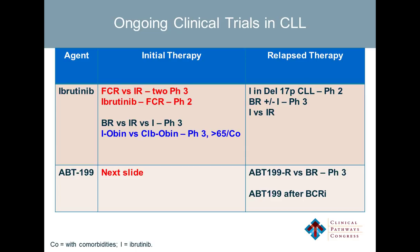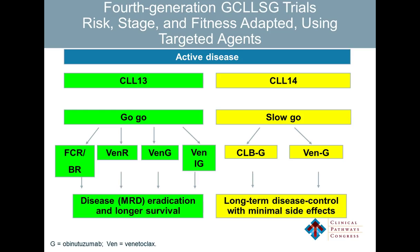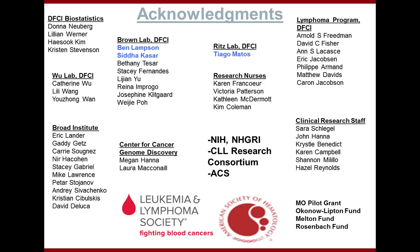So ongoing clinical trials, I mentioned the ibrutinib, Rituxan versus FCR trials, and then venetoclax, the German CLL study group, has ongoing trials, venetoclax obinutuzumab versus chlorambucil obinutuzumab, and then for the younger patients on the left, a 3-drug regimen, ibrutinib, venetoclax obinutuzumab versus venetoclax obinutuzumab versus venetoclax rituximab versus chemoimmunotherapy. And so those will be very informative, but it will be a number of years till we get data from them. All right. So thank you for your attention.